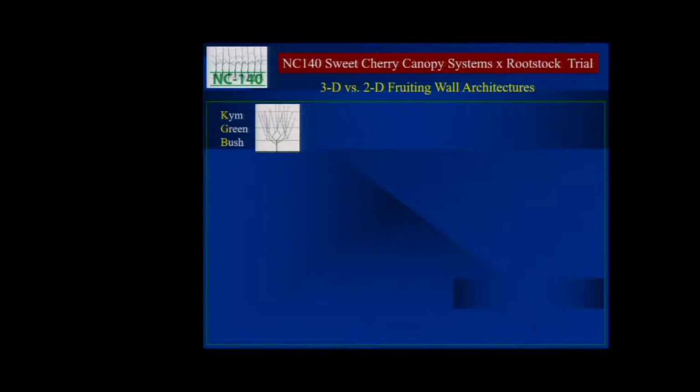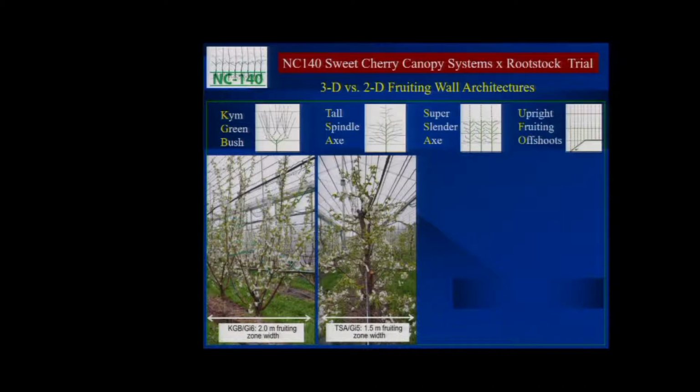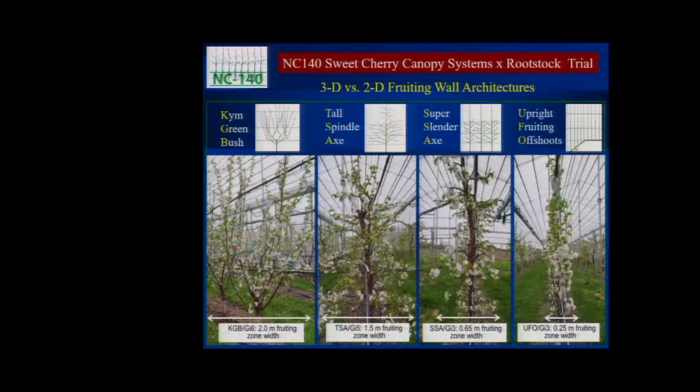So what are the results of this training system trial, looking at these different architectures and these different rootstock vigors? Well, we break this down into 3-dimensional training systems, the Kim Green Bush and the tall spindle axe, and 2-dimensional systems. So with the 3-dimensional systems, we see the area taken up in the orchard by these canopies ranges from 2 to 1.5 meters wide. But we move to the 2-dimensional, the SSA and the UFO, and now we're below 1 meter in width. We're as narrow in the UFO as 0.25 meters of permanent fruiting wood every year. So you can see the tremendous difference not only in potential light interception, but in potential shade.